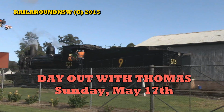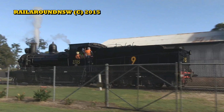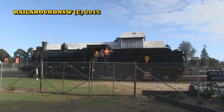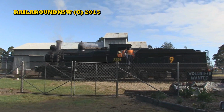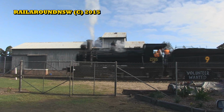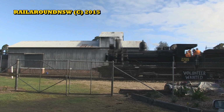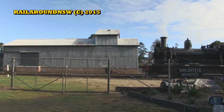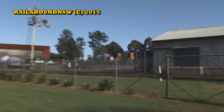Trainworks at Thirlmere once again hosts its successful Day Out with Thomas weekends. Here, 2705, dressed as Donald from the Thomas the Tank Engine stories, is seen shunting ready for its first shuttle trip between Sodor and Buxton. Trains on both days were fully sold out. This is Sunday, May 17th, 2015.